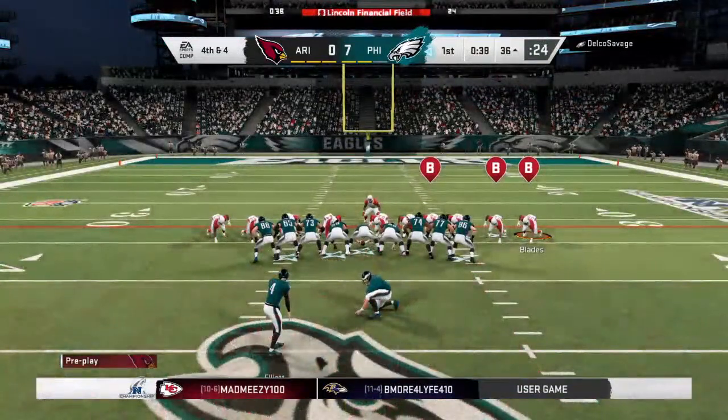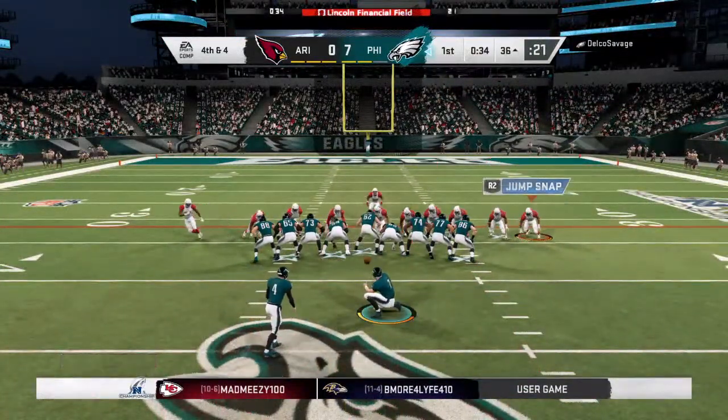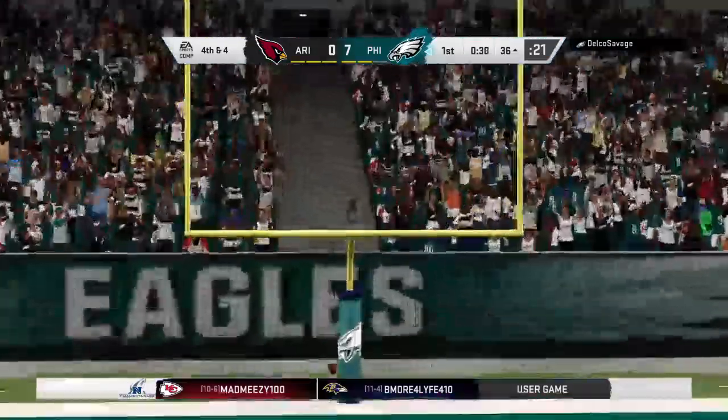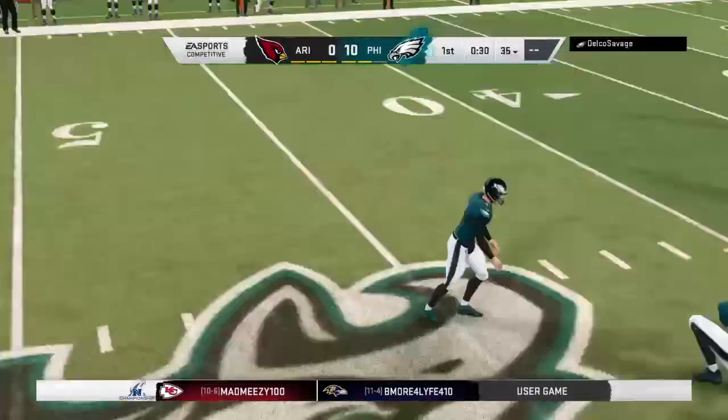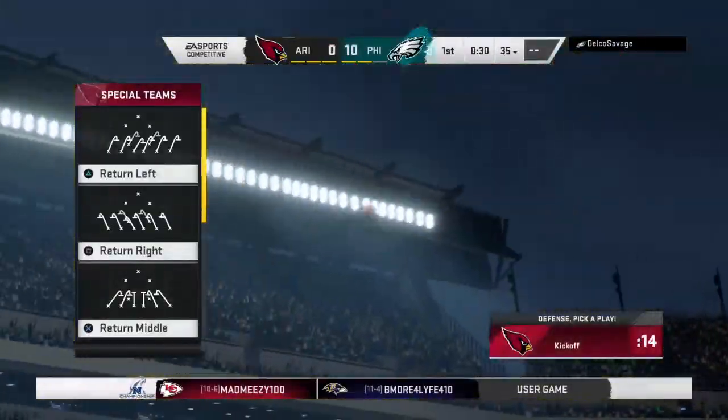So on comes the Eagle kicker, Jake Elliott, on 4th down. It's a 53-yard attempt. And this one looks good. It is good. Right down the pipe. And that will make it 10-0 here in the first.